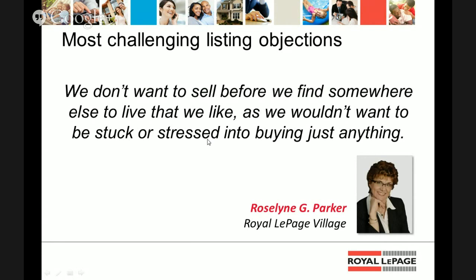So the first one that came in: we don't want to sell before we find somewhere else to live that we like, as we wouldn't want to be stuck or stressed into buying just anything. Okay, so the technique I would use for this is lose from both ends.